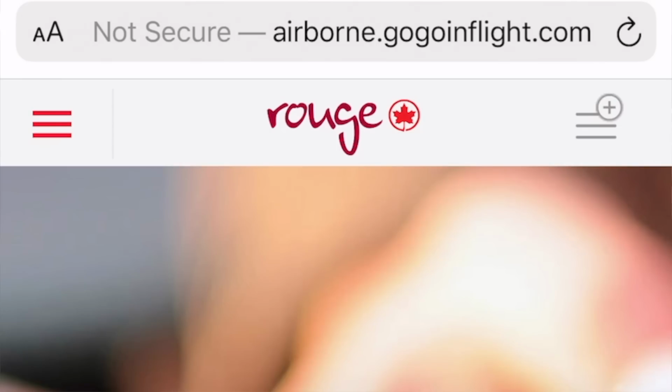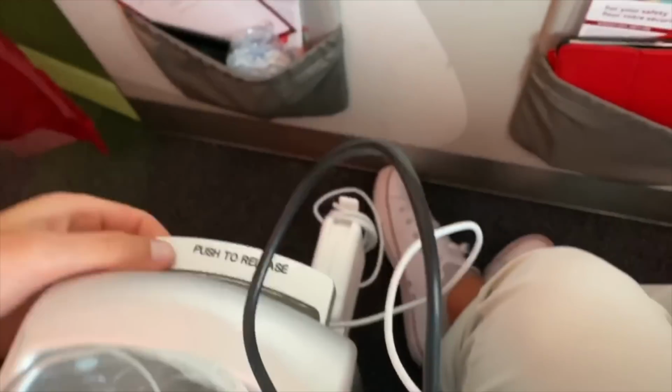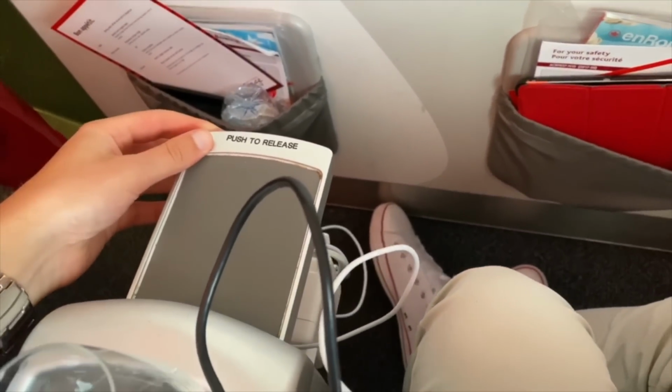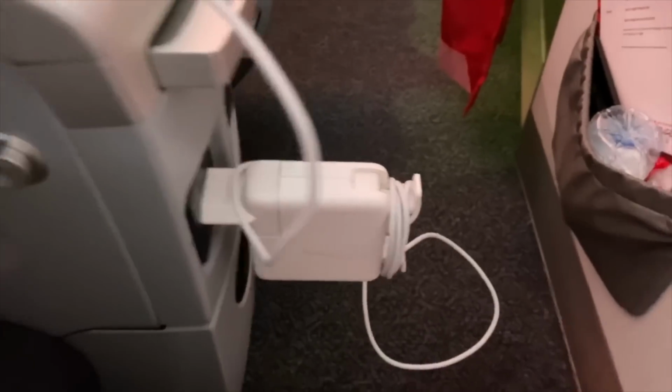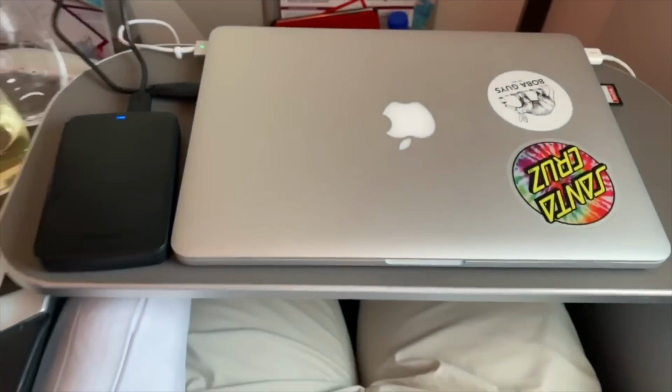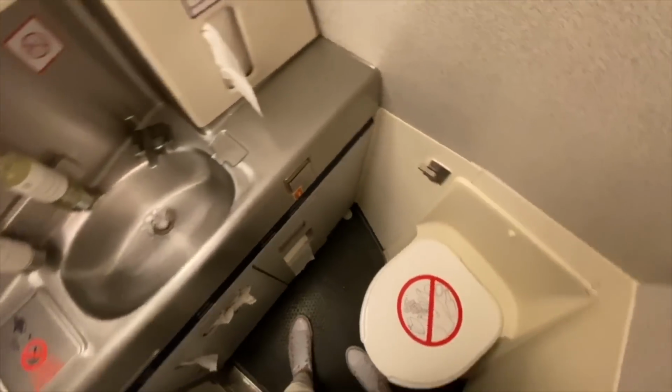On a positive note, besides the iPad, there was also Wi-Fi, which was quite reasonably priced, so that's great. And there were power ports at every seat, no USB, but power ports, and they were very conveniently located. They provided plenty of power so I could edit videos the entire flight without a problem, which is always great.